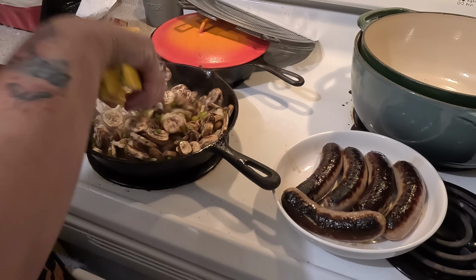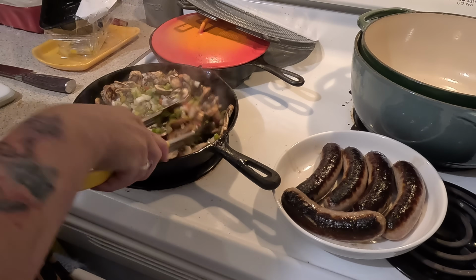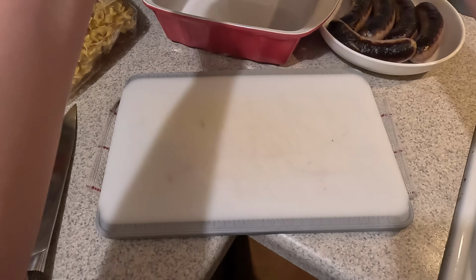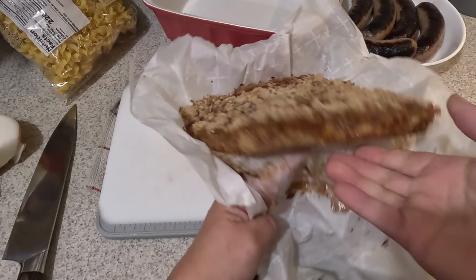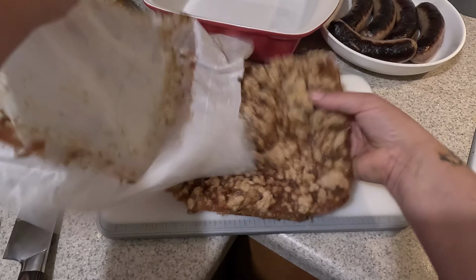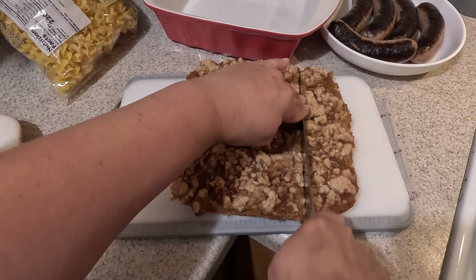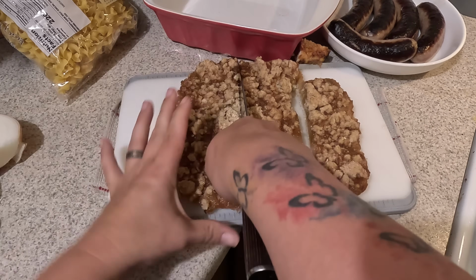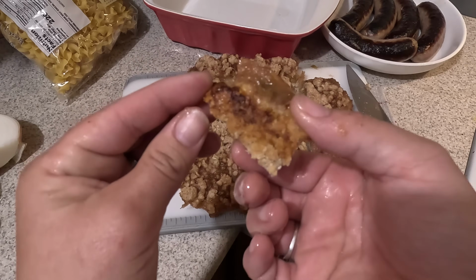We're going to get these all cooked up, and then we'll add back in our sausage. And then I'm going to get water boiling for those egg noodles as well. Alright, I washed my cutting board. Let's take this out. That looks pretty good.